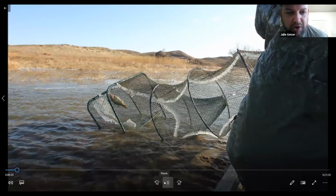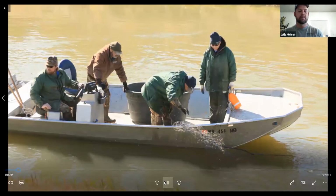So you can see the fish there in the trap. There's actually a way to open them in the back end there, and we actually dump the fish out into a tub. This is a gill net, so it's another way that we can sample our bodies of water and also collect brood fish.